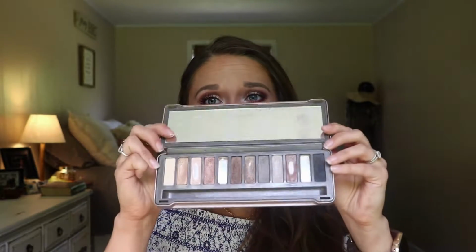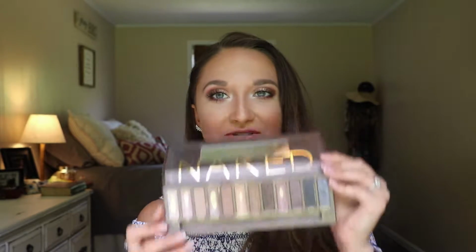So first, I guess we'll talk about the Naked palettes that I have. I have all 3, 1, 2, and 3. The Naked 1 and 2 were the first eyeshadow palettes that I ever purchased. When I started getting into makeup, I went on a trip to Minnesota, to the Mall of America, and I bought these palettes there, and that's kind of what started me getting into makeup. I've had these since then, and I was in high school. I went on a senior trip, and I bought these there, so they're probably not good anymore, but I do still love them. I don't reach for them as often as I used to, but I do still love them.